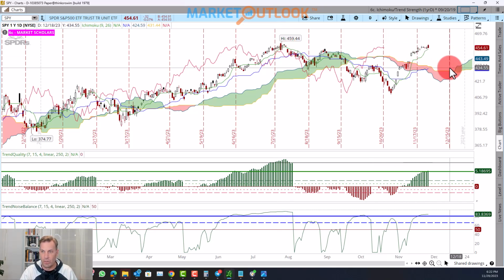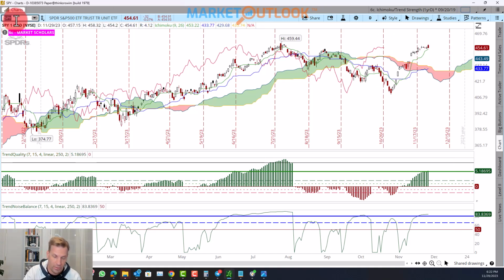We'll see, and we're getting closer to the green level, so we can stay in this area by the time we get to the green level here in a few weeks, and that would be a very positive development.